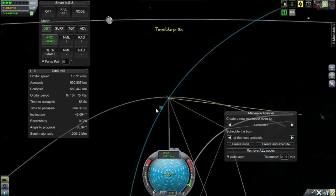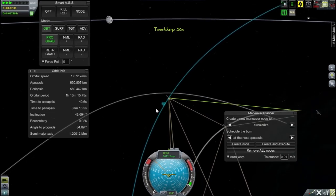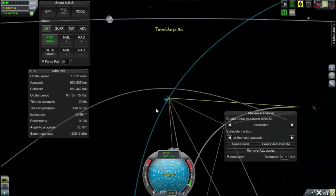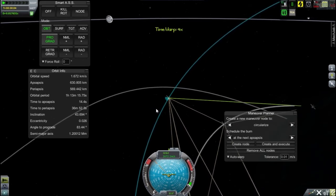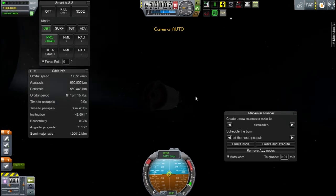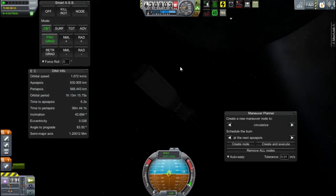Now that we've come around to our apoapsis, we're at our highest point, so we are going to separate the OIS and switch to it, where we can then use the probe core that I added in order to retroburn that and deorbit it. Now it's important that we make this as efficient as possible because I did not leave much fuel at all in the tank, and the separators are not going to deorbit it from this altitude by themselves.